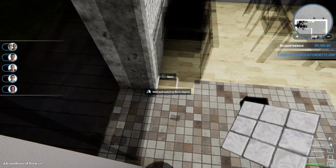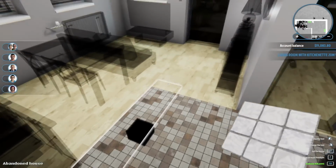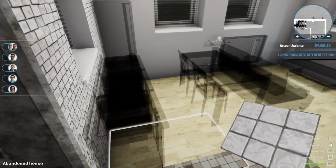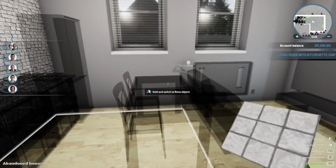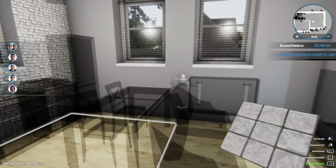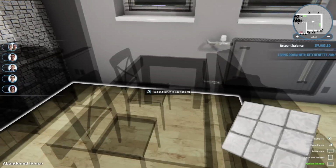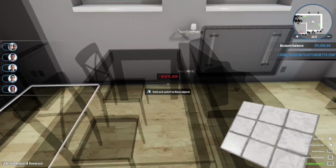So we can hold. Wait, how do we do this? Do I click it? And then can I go over? Hold on. Let's see here. How do you do this? And then like this. I want to put it way over here, just like the little eating area. Okay, it's not going to let me do this. Are you going to let me do this?